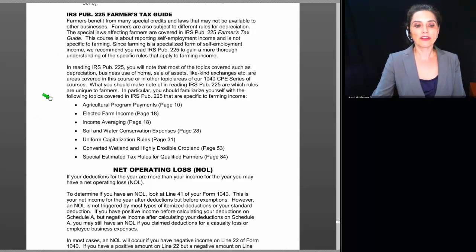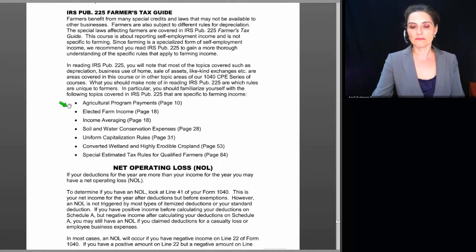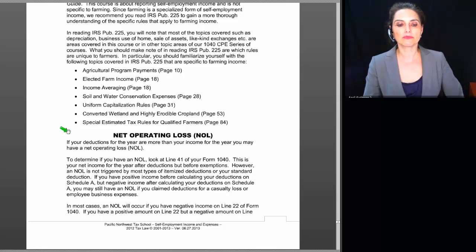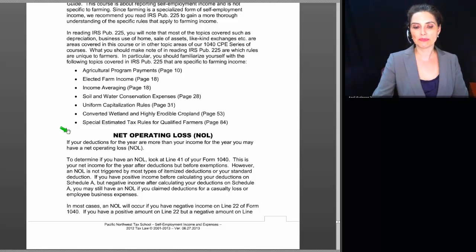And they include agricultural program payments, which are discussed on page 10 of the publication, elected farm income on page 18, income averaging is also shown on page 18, soil and water conservation expenses on page 28, the uniform capitalization rules, those are worth a read, they're on page 31, converted wetland and highly erodible cropland on page 53, and finally, special estimated tax rules for qualifying farmers are described on page 84.